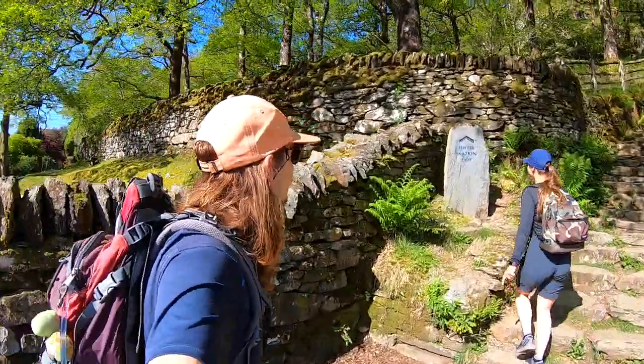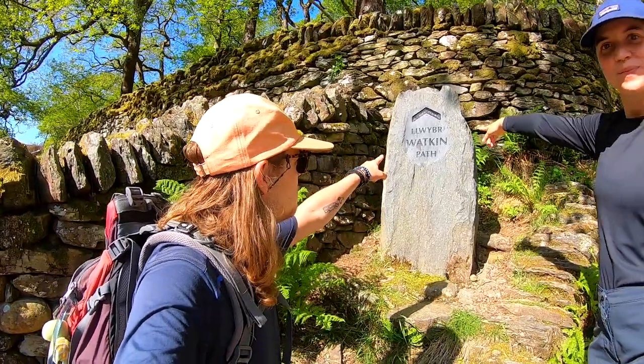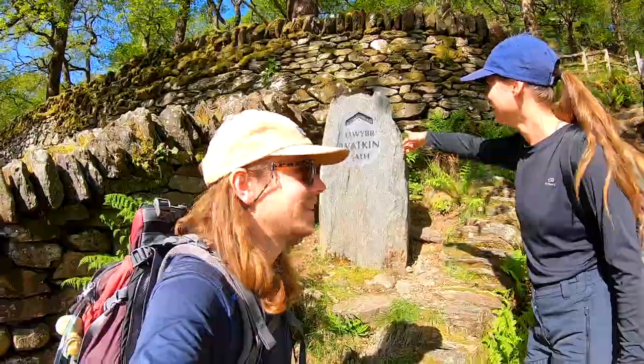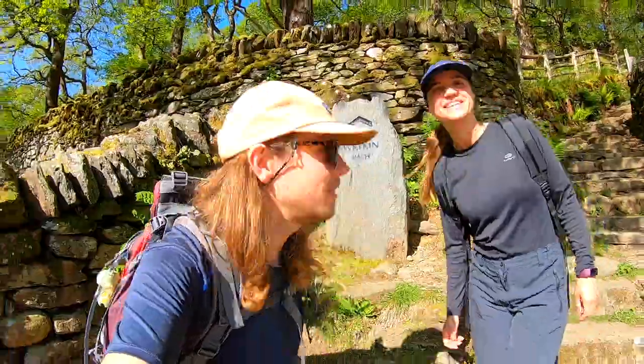Oh yes, this is it. This is the start of the track, the Watkin Path, or whatever that says. So, tackling the most difficult path up Mount Snowdon, let's go.